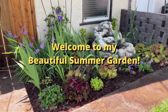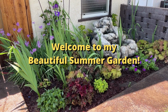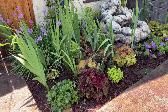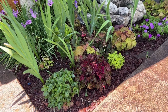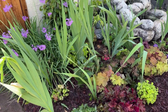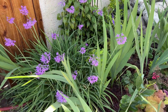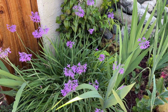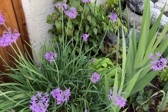Because my clematis is in full bloom, I think I'm going to start this video in front of my house. All the beautiful heuchera, they're just thriving right now. The colors are so vibrant and beautiful. And check out the society garlic. As soon as this warm weather starts to heat up, oh, they just get so pretty.